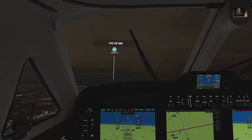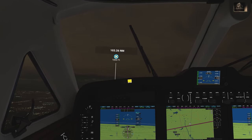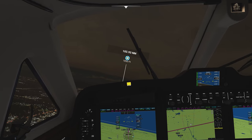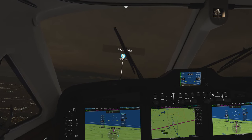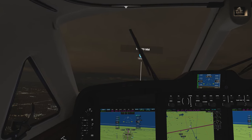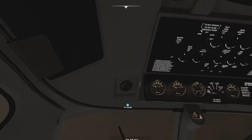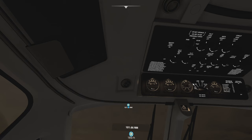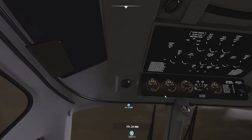Okay, at this point, I'm going to let autopilot take over. Always a little hard to turn the yaw damper on. There we go. I left the windshield wipers mid-screen. Let me see if I can move that out of the way. Alright, well, that seemed to work.